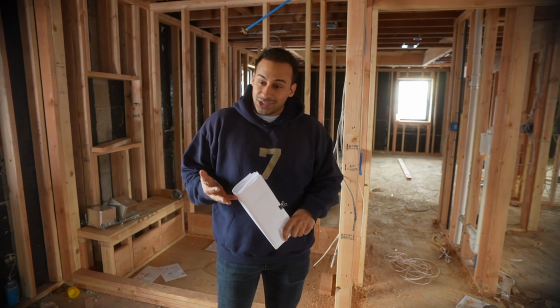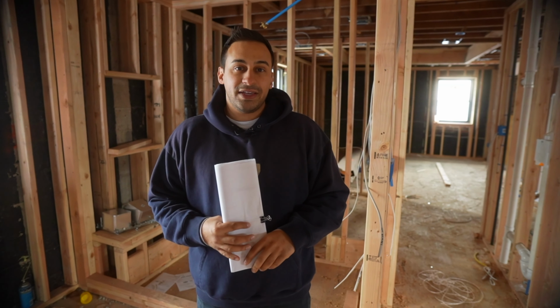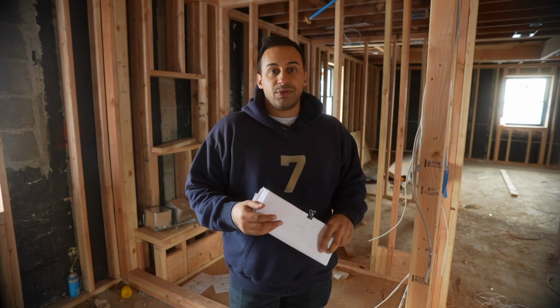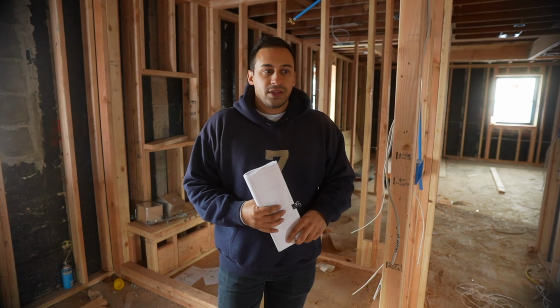I'm still waiting on garage doors. I'm still waiting on front steps to the house. I'm still waiting on a lot of things, but that's what you deal with in construction. I bought this house November 1st. It is now February 1st. November, December, January, 3 months. 3 months, not too bad.